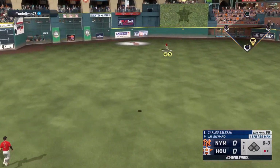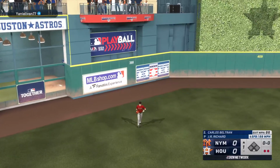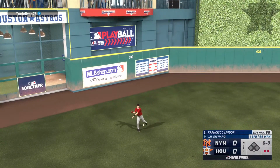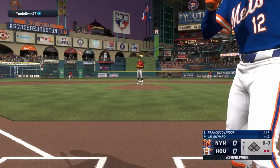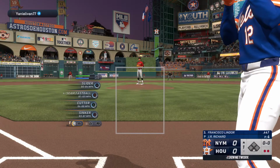This one in the air, center field. Myers on the move. Pulls it down, and he makes the catch. And that quickly, 2 away. Here's Francisco Lindor. This is another guy capable of hitting tape measure home runs.